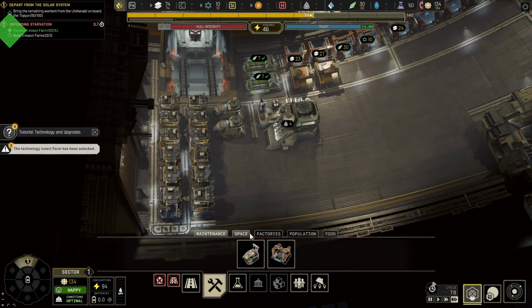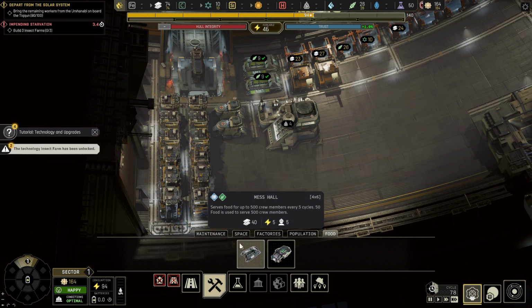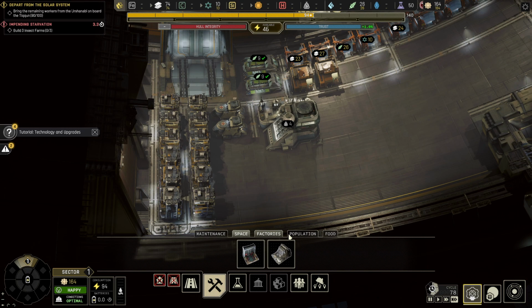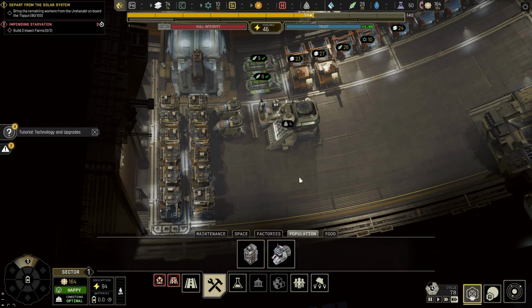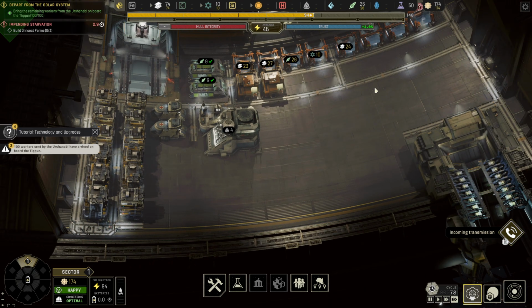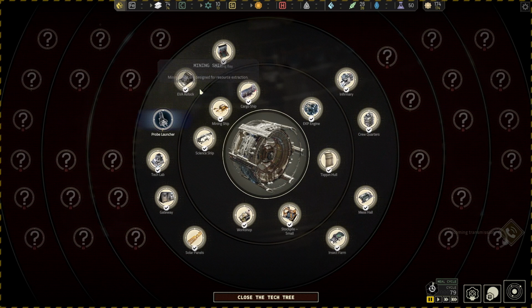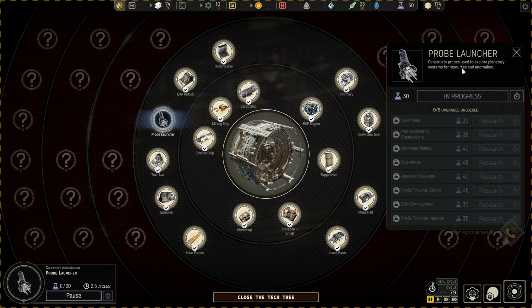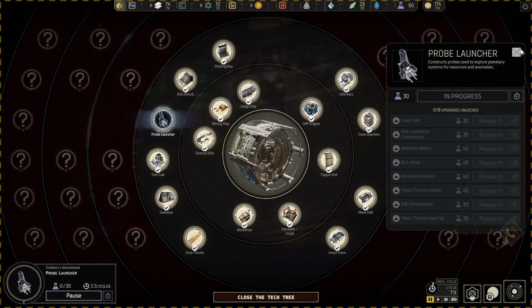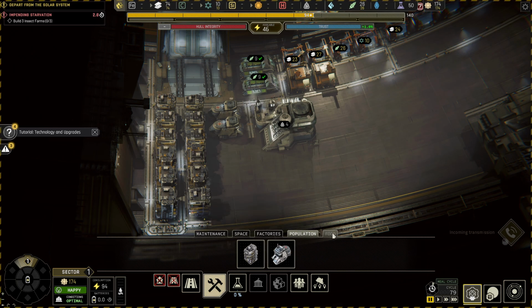Am I gonna have enough space? Or, am I gonna have enough homes? Population, crew quarters. What do I have for crew quarters right now? Yeah, let me pause. Let's get that research. A probot constructs probes used to explore planetary systems for resources and anomalies. Cool. Alright, so insect farms are done.